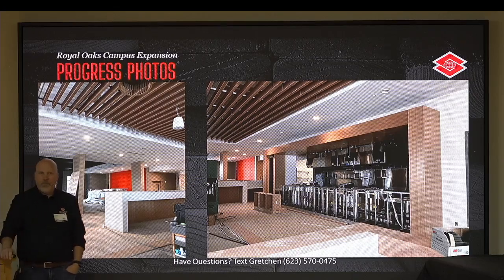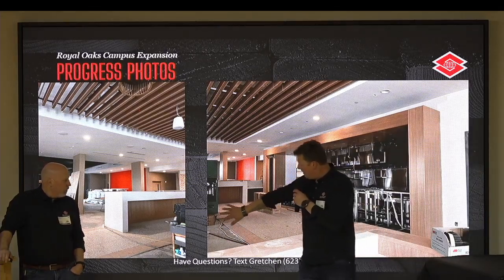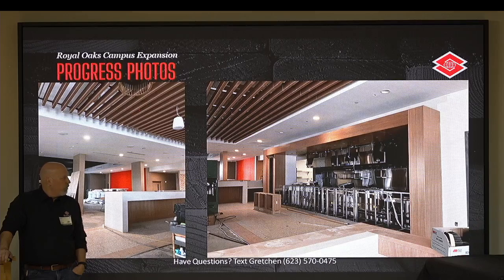Since last month, we put in all the flooring, minus the carpet. This space gets carpet, so there's no point in putting that in yet, but we've done all the solid hard-surfaced flooring components around casual dining. So things are really buttoning up. The carpet goes really fast, so there's no point in putting it down and running the risk of damaging it or having to spend the dollars and time to protect it.